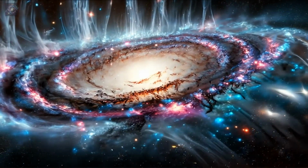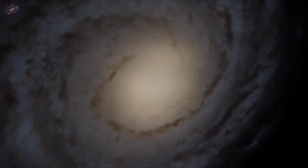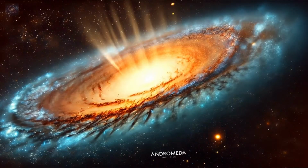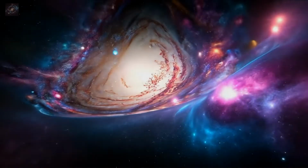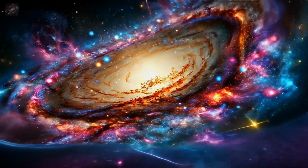Whether through the lens of a telescope or the imagination of a dreamer, the Andromeda Galaxy invites us to ponder profound questions about our place in the cosmos. What stories do its stars tell? What secrets lie hidden within its vast expanse? And what future awaits as our two galaxies converge in a cosmic embrace?